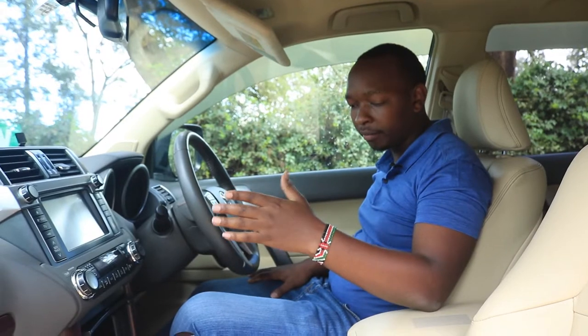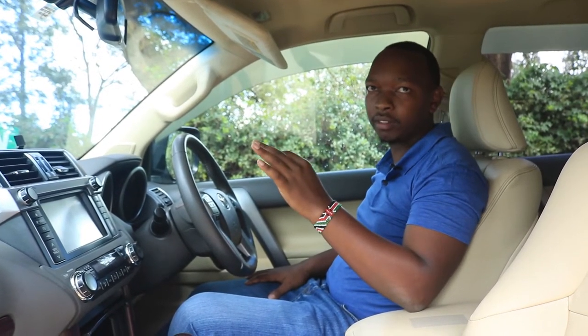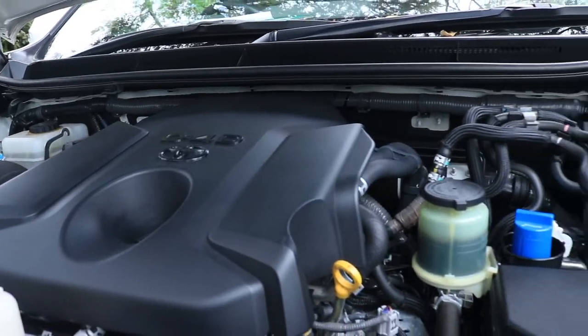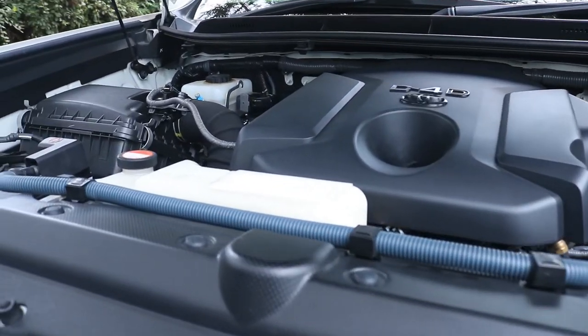All said and done, this car comes with a 6-speed automatic gearbox that is connected to a 2.8-liter diesel that produces around 170 horsepower.